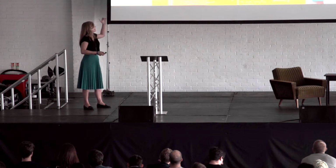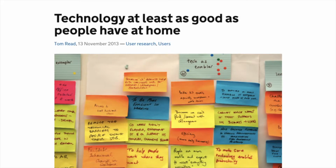So we wanted to deliver technology at least as good as people have at home. This statement can be kind of controversial because not everyone has excellent technology at home, but you get the idea. And the technology that we deliver should be tailored to what people actually need to do.